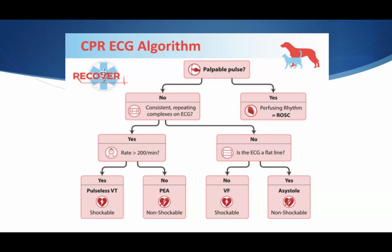And it's sort of like a nice go here, go there type thing, depending on the criteria that your patient has. So are there complexes on the ECG, regardless of what they look like? Are they consistent? Do they continue by the patient on their own, I should say? And if that's the case, then their patient may need defibrillation if the rhythm rate is greater than 200 beats per minute. And this is going to be the situation where we have pulseless ventricular tachycardia. So it's beating so quickly that it's not perfusing appropriately to the rest of the body.